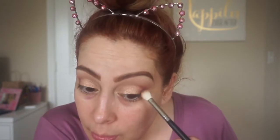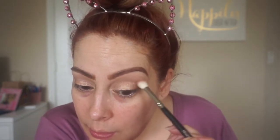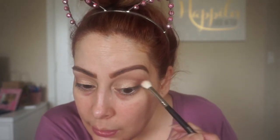Okay, so I went ahead and put that on. I'm going to go ahead and add a little bit more of that deepening shade in the crease again because it looks like it might have got a little bit taken away. Just right here on the ends. Just like that.